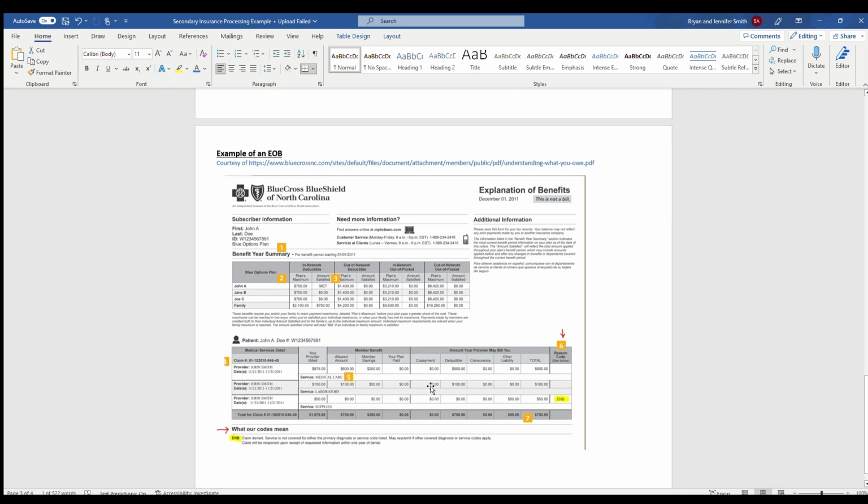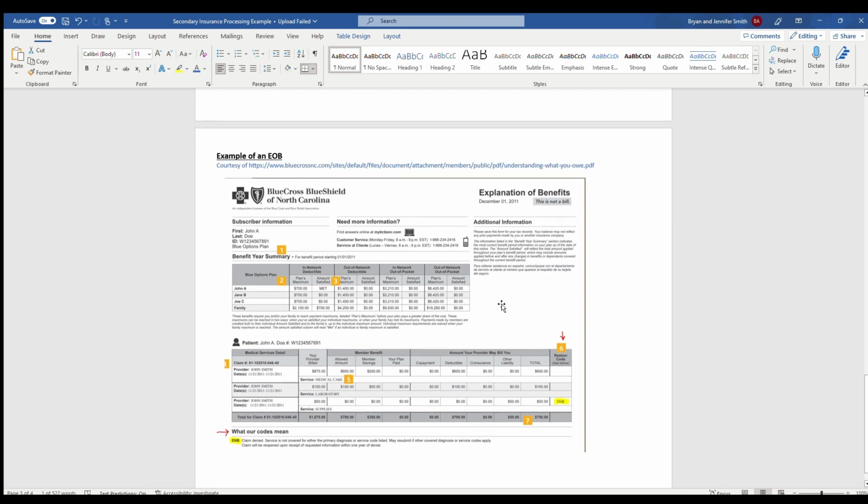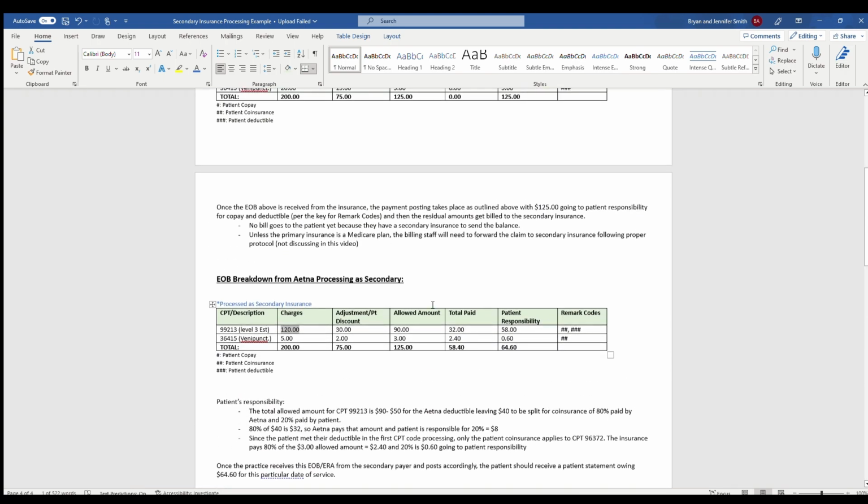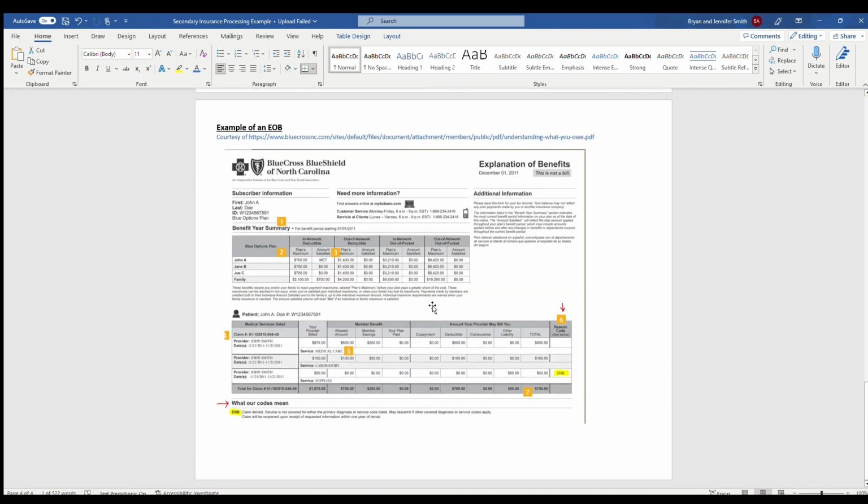Now, this is a really nice EOB. It's very pretty. It's very straightforward. They're not standardized, unfortunately. So this is courtesy of Blue Cross Blue Shield of North Carolina. I took it offline, so here's the web page if you wanted to go visit it. But basically, it breaks it all down for you. And again, I have a video on how to read EOBs, but because I kind of had to do my mock presentation up here of them, I just wanted to show you again what a real one would look like.